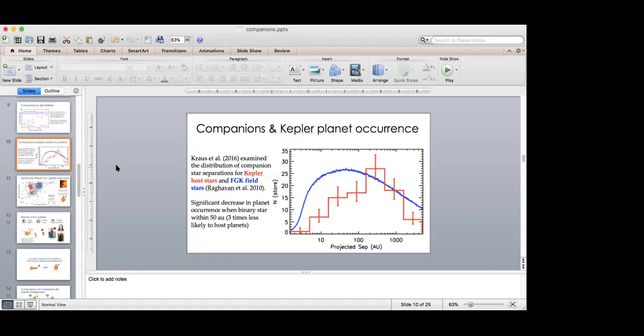For most Kepler stars, we are not sensitive to Mars-sized planets. So I wonder if you can comment on whether it's really that there's an anti-correlation between companions and planets, or could it be that companions reduce the sizes of planets through the kind of disk truncation that you were describing? Right, yeah, so that could be the case.